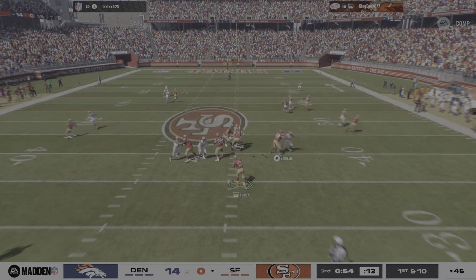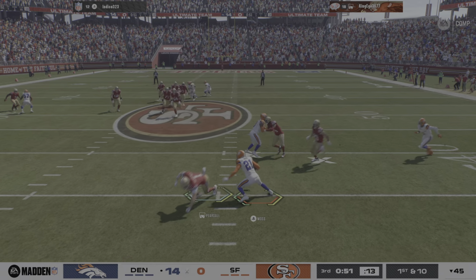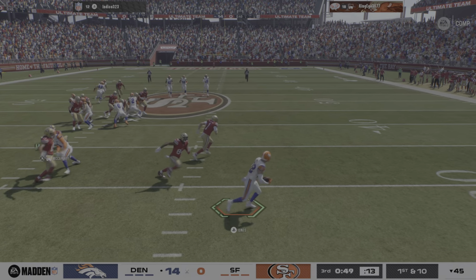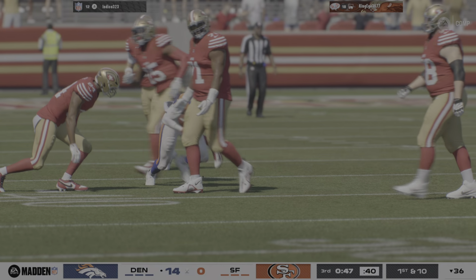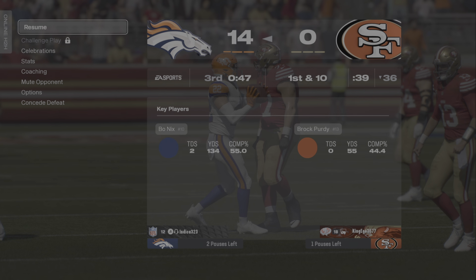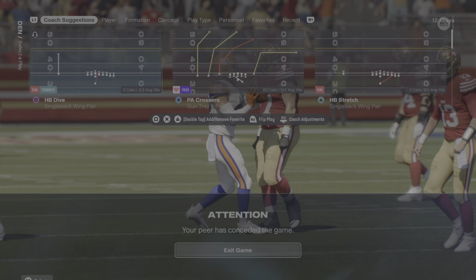Purdy looking to throw. Oh, brother, it's another interception. Riley Moss with the pick. And the Broncos have it after forcing his 4th. INT of the day.